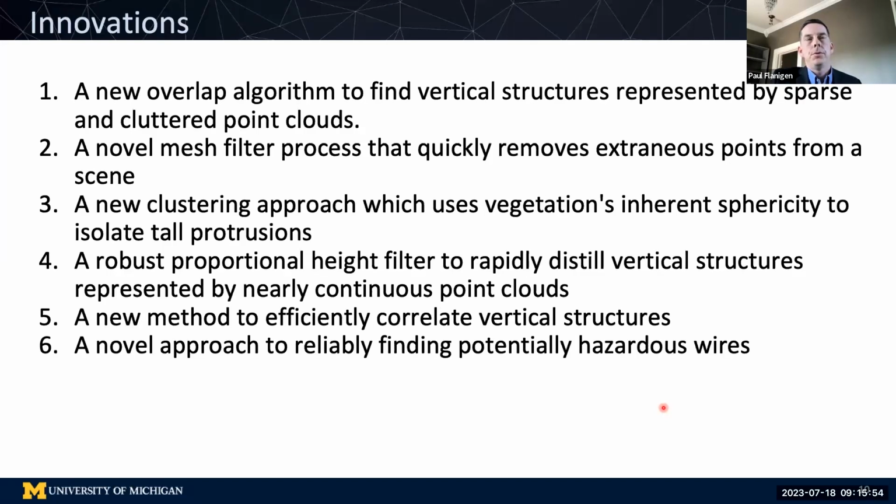For innovations, we show a new overlap algorithm, which finds vertical structures represented by sparse and cluttered point clouds. We also adapted a mesh filter process that quickly removes the vast majority of points which are not relevant for our task at hand. We introduced a new clustering approach, which uses vegetation's geometry to isolate tall protrusions. And we used a proportional height filter to distill vertical structure points when those points are nearly continuous. We also showed a method to efficiently correlate vertical structures into existing databases. And finally, a novel approach to find potentially hazardous wires.